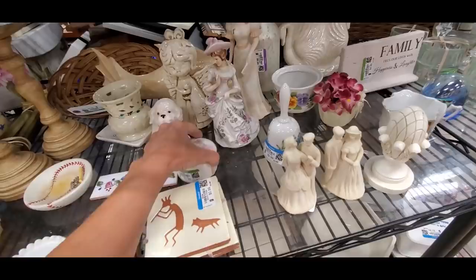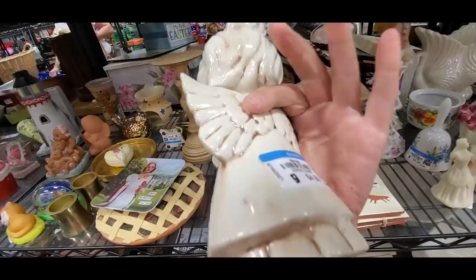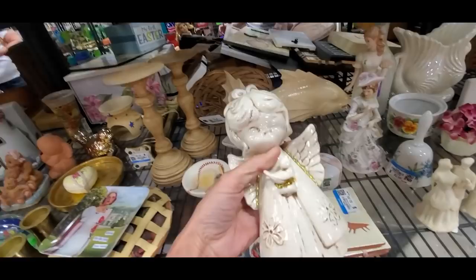Who is this girl? Oh, she does not have anything on the bottom. All right, let's get to this little angel girl here then. She's got a bird. She's definitely vintage. Even though she's like a hobbyist piece, she's definitely vintage. And I do want to do my Christmas in July sale here pretty soon. So we're going to pay $4.99 for this little girl.